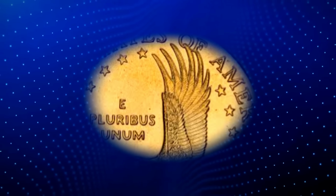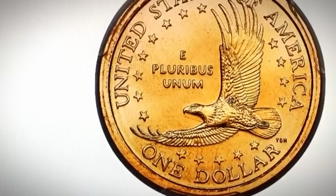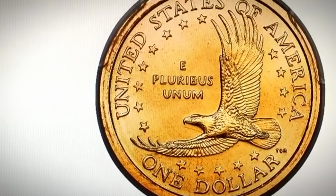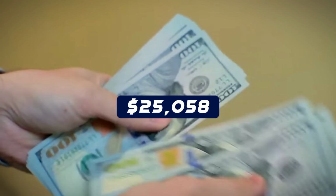Although only around 60 to 70 of these coins are known to exist, they are now worth a fortune, with prices ranging from $5,000 to $25,058, depending on the coin's condition. So, if you're ever searching for rare collectibles, be sure to keep an eye out for those little differences that could lead to big payoffs.